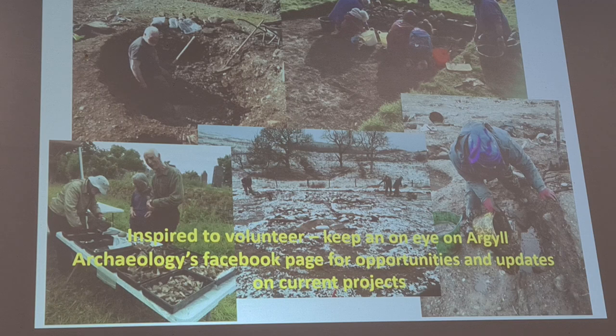Do you ever see a time when there's going to be a LAHS survey done? I don't know. One would hope so, because it would be amazing. Mary Braithwaite on Ling managed to get funding to get a LAHS survey done on Ling, and I think they found over 400 sites with that, doing a walkover survey. So, fantastic stuff.